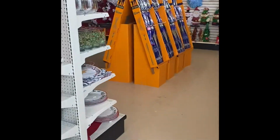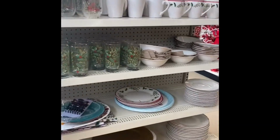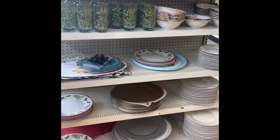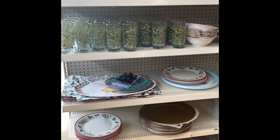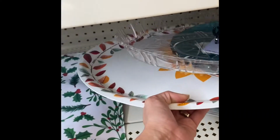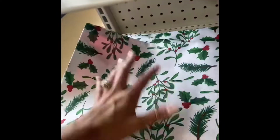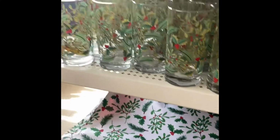Right, let's move on and see what we got over here. So it looks like we just got some more dishes. Ooh, I wanted to look at some of these to make some Christmas pillows out of. So I might pick up a couple of those.